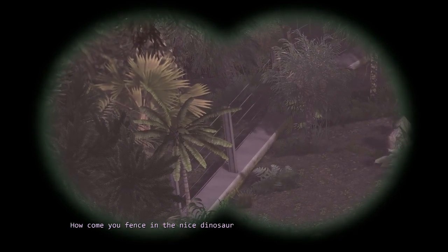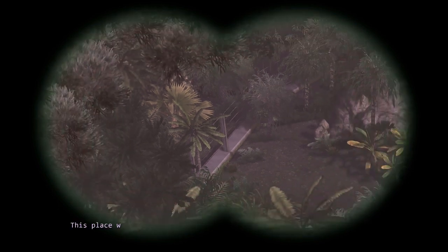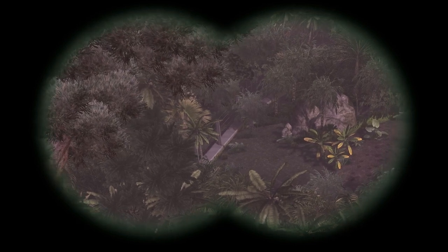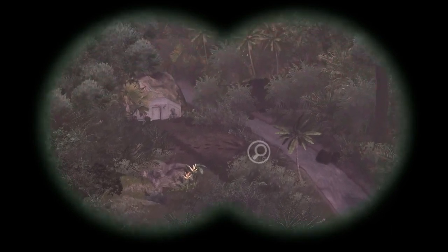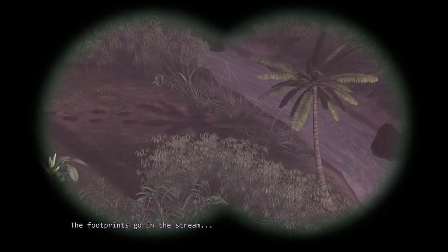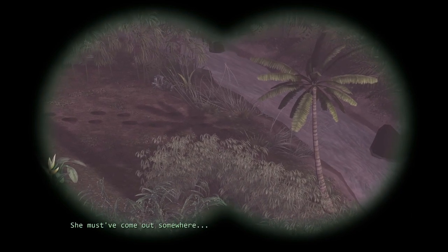How come you fence in the nice dinosaurs? It's safer for them, and safer for us. Herbivores can be dangerous, too. This place would be way more fun without all the fences. Yeah, I don't think fun is quite the right word. The footprints go in the stream. Sure, the Triceratops went in for a dip. She must have come out somewhere.